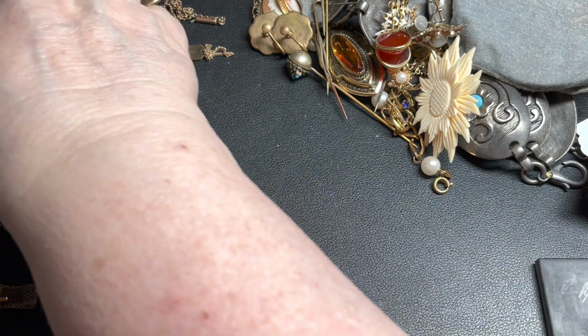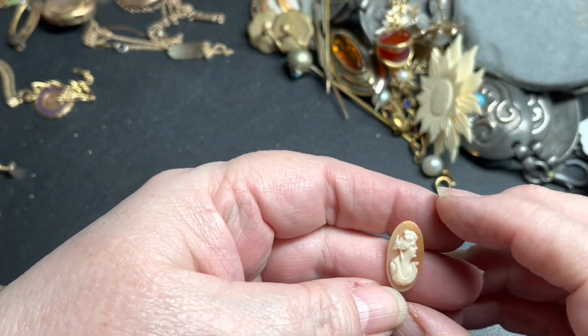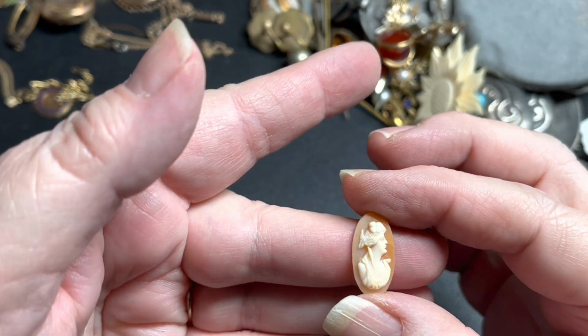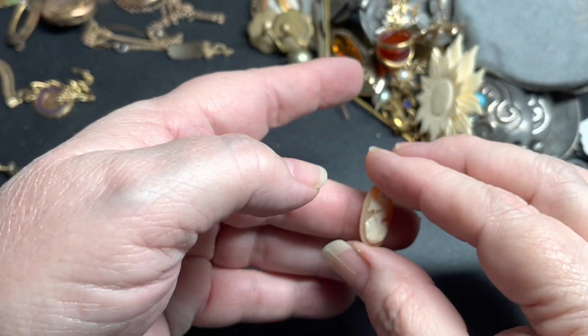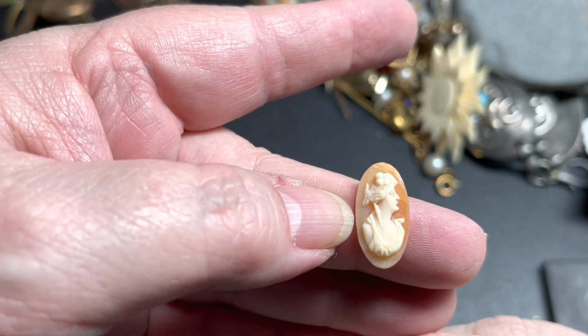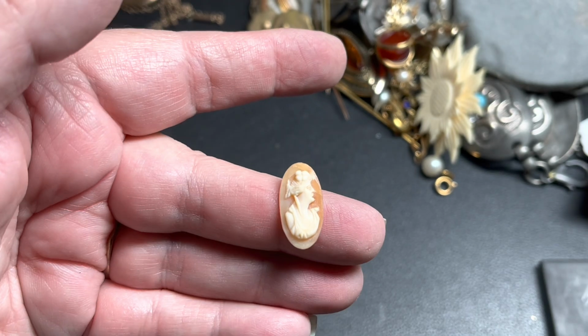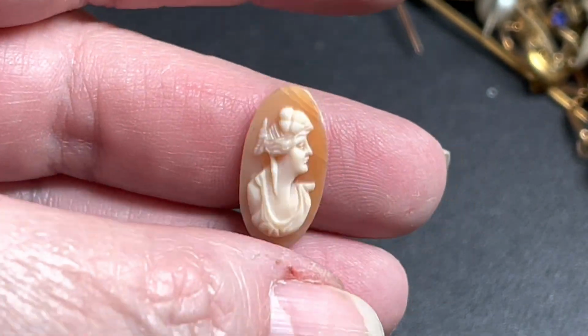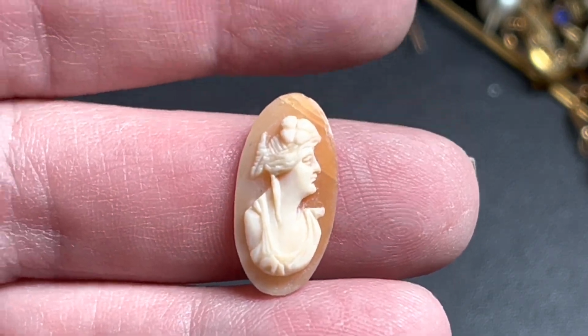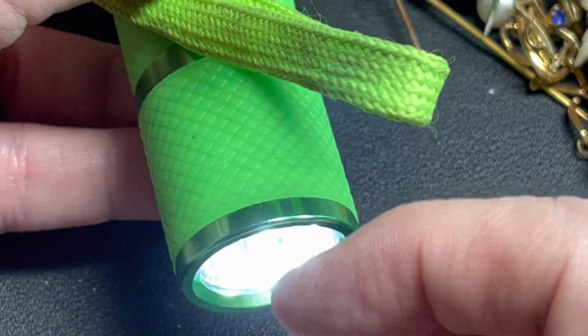All right, we have this gorgeous frameless cameo. Look at her. Isn't she gorgeous? Let me go tighter so you can see the detail. This is an older one. It is a shell. Let's see through it.